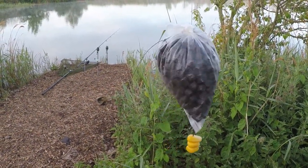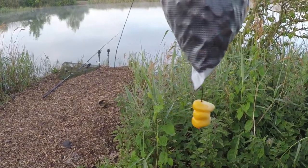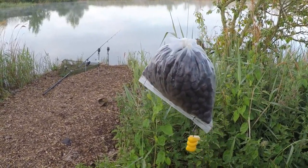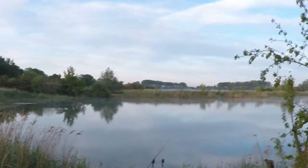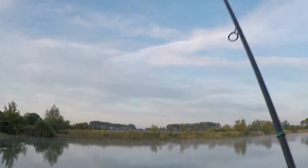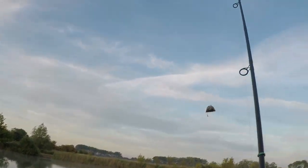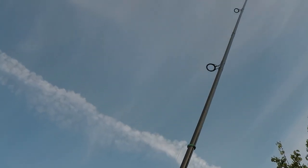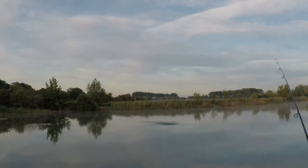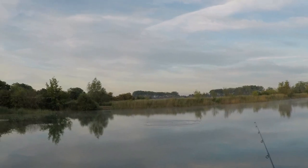Yeah, I do love these PVA bag systems. And I've got 3 grains of corn on there, look. That should, fingers crossed, catch me something. Beautiful.